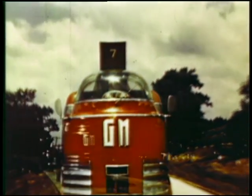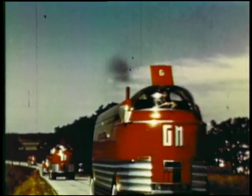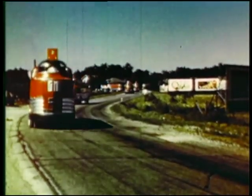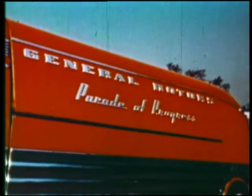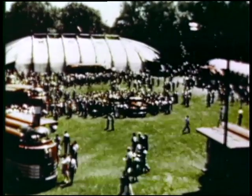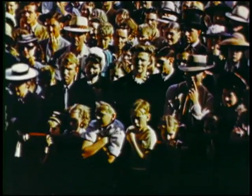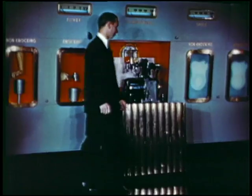To prime America's interest in the future, General Motors sent out a fleet of Flash Gordon-like space cruisers. These Futurliners caravanned across the country and set up an industrial carnival to extol the virtues of atomic power, jet propulsion, stereo recordings, microwave ovens, and television. It was a time when people were hungry for anything new.